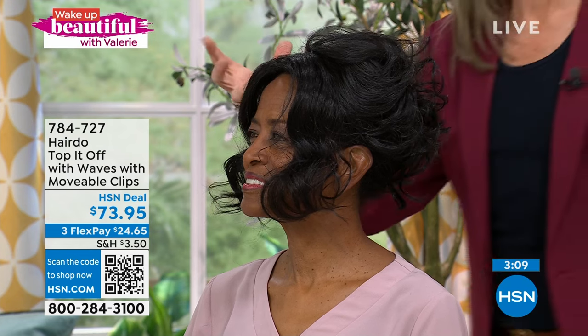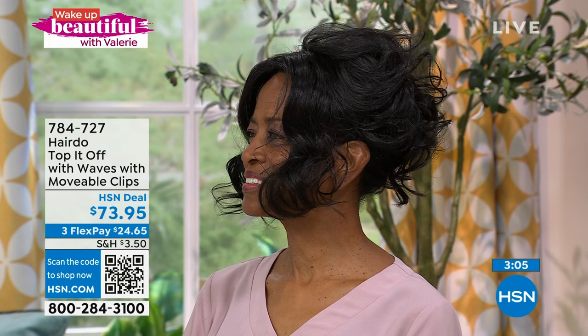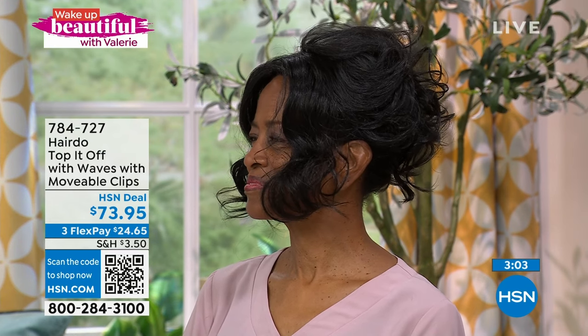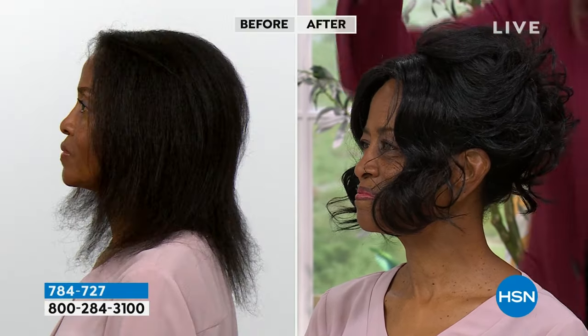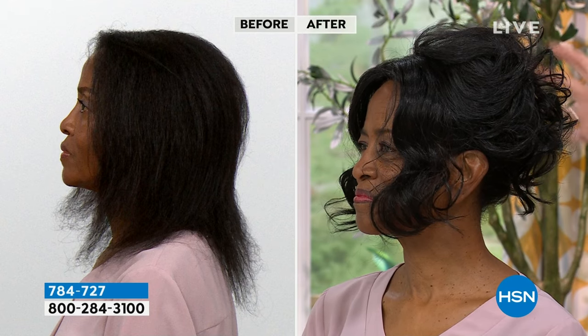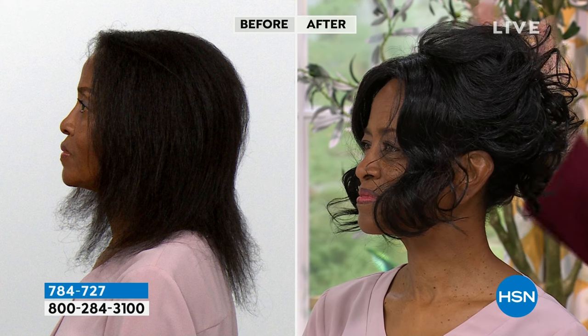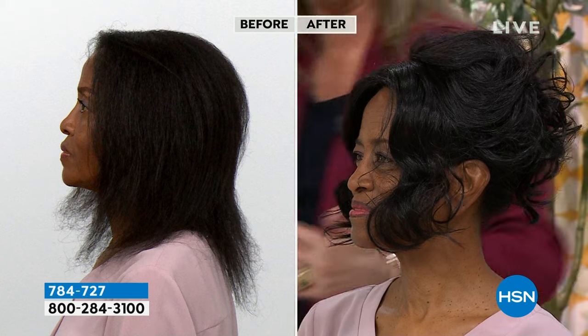Well, listen, if your hair's not right, your whole day is not right. And look what we've done here. I mean, maybe you're going to be a bride and you go into a hot climate. Maybe you just can't afford a full head of extensions. With this, I love the way that we've created this wonderful sort of bridal updo. Or if you have a special event to go, it is beautiful.